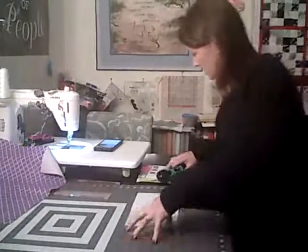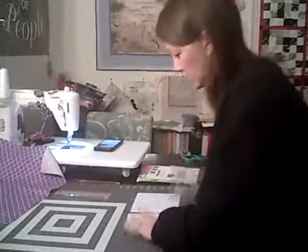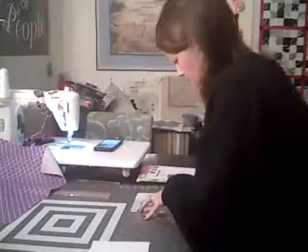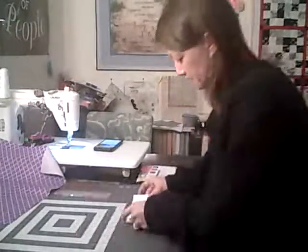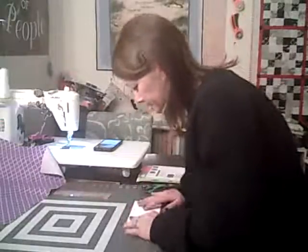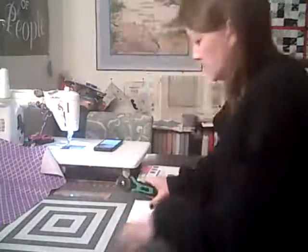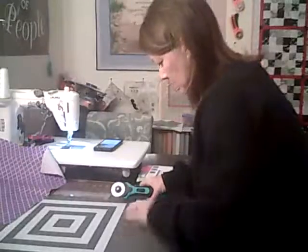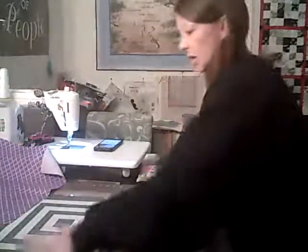Okay, so 3. Hold on, let me make sure one more time. 3.5-inch, and I need 4 of these. So I'm going to get 2 out of this, and 2 out of this. All right, and that goes in my scrap. Turn this and cut. Line them up, cut all 4 at the same time. Okay, one more cut. So I'll have 4 3.5-inch pieces. And that goes in my scrap. All right, so that's color A, which is white, my background, which you guys can't see. It's kind of out of the screen.